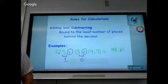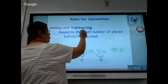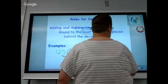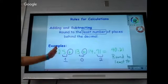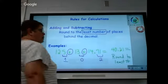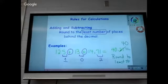In the number 14.71, how many places are behind the decimal? 2. All right. So what is, according to the rule, the least number of places? 1, 0, or 2? 0. Okay. So you want to round this to the least number. So we're rounding this number to the least number of places, which would be no places behind the decimal. So we're dropping every place behind that decimal. So we're dropping off the 2 and the 1. So we're rounding it to 40. So we have no places behind the decimal. Does that make sense?